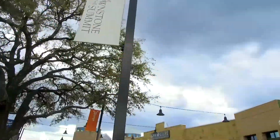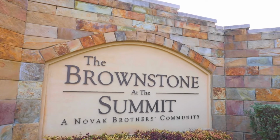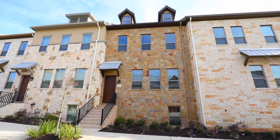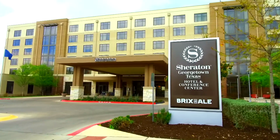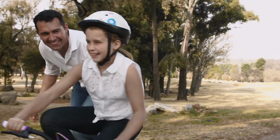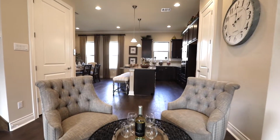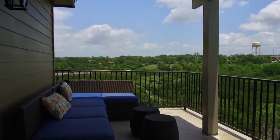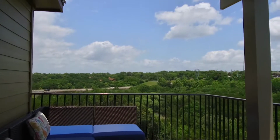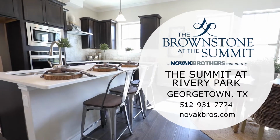Located in the Summit at Rivery Park, Novak Brothers' award-winning Texas brownstones are luxury, low-maintenance living in an urban village setting, complete with restaurants, shopping, a four-star Sheraton hotel, and 25 miles of hike and bike trails. Inspired by the row houses of the 19th century, the interior designs maximize natural light with large open floor plans and come with a private elevator and private rooftop terraces or rear decks. Come be a part of Novak Brothers' unique community, the Brownstones at the Summit.